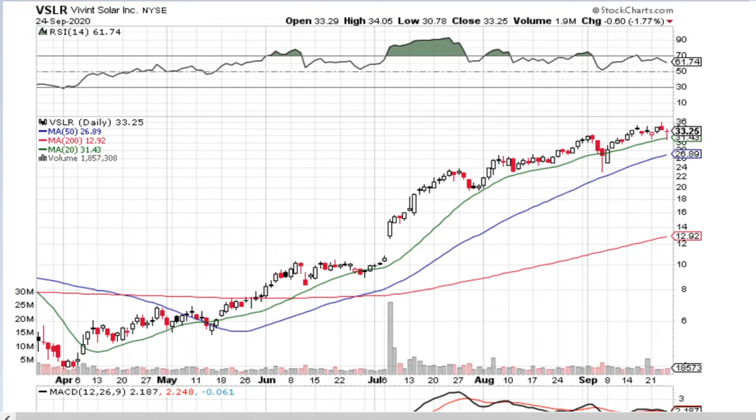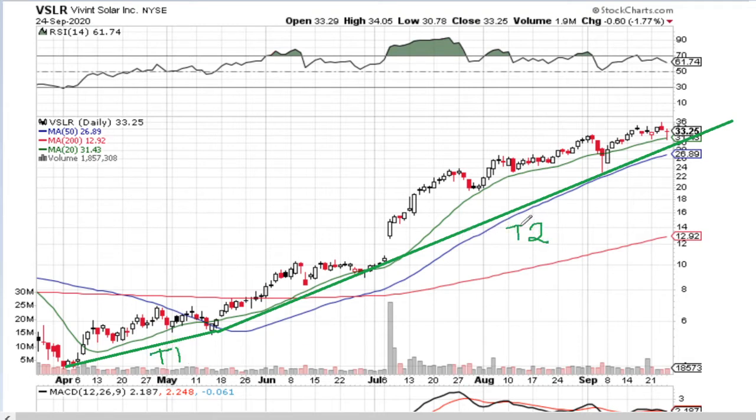Well, VSLR is actually a nice stock, showing very steady growth. Starting from April, we see a nice growth that first went till the middle of May, and then went even with acceleration further from the middle of May until today. This way you can clearly mention two trading lines, trend line 1 and trend line 2. And now the question is where the stock is going.